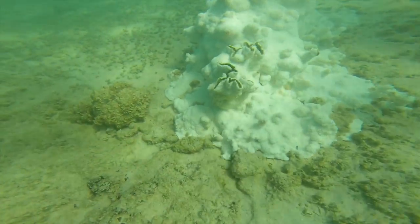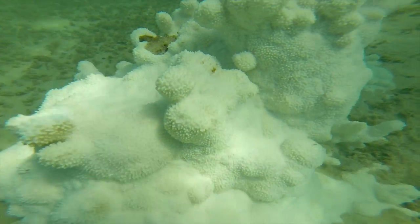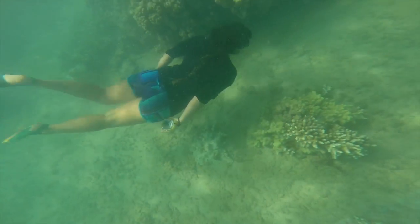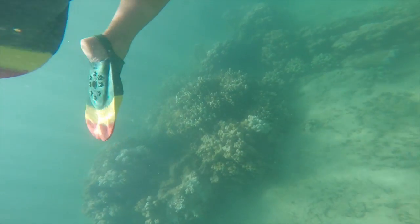It is fairly normal to see bleaching, especially during the peak season, which is July through October, basically the summer months here in the Pacific Ocean. But it has been a number of years since we've seen this much coral bleaching here in the main Hawaiian Islands.